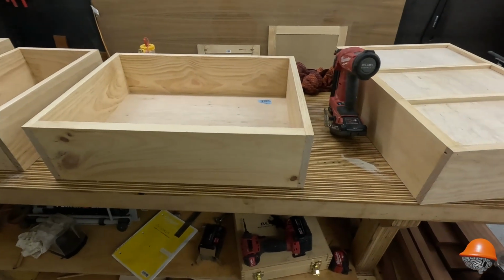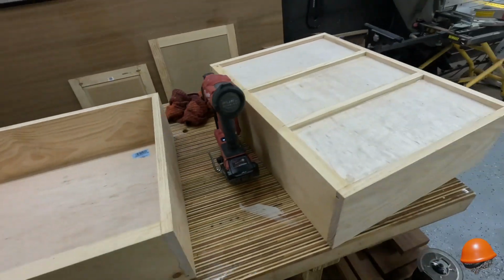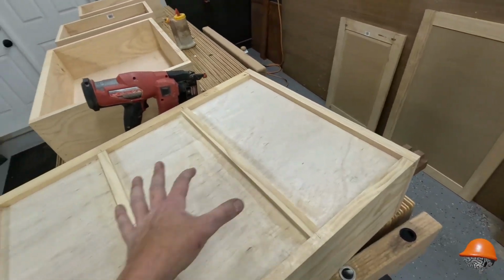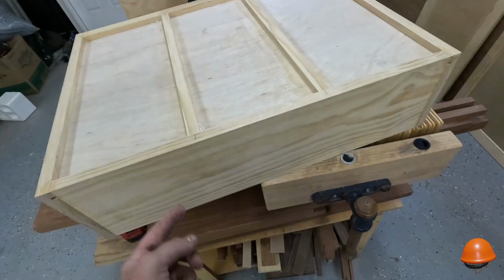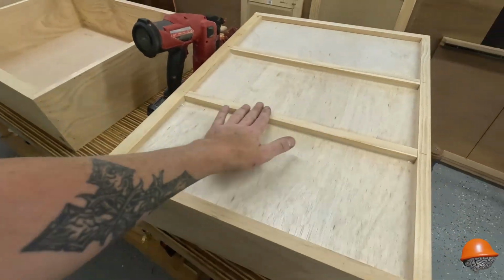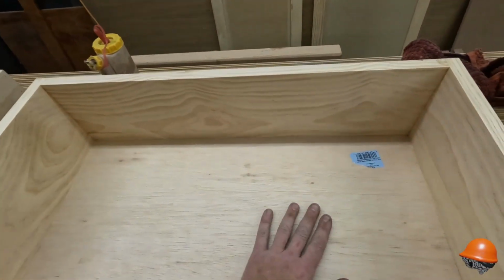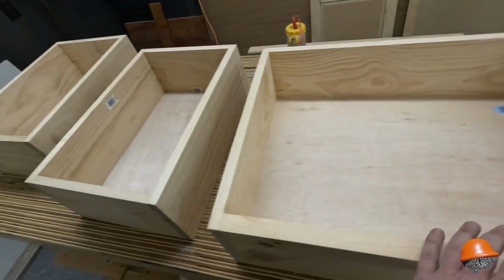All right, there's our drawer bottoms. What I did is I ripped down some little supports, put a healthy bead of glue, squished them in, tacked it from the front and the back, just so we have something else for the drawer to run on these runners. Oh yeah. And it just really helps make it feel a lot more solid inside.